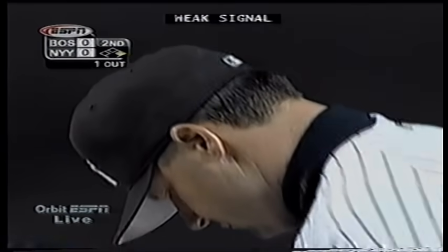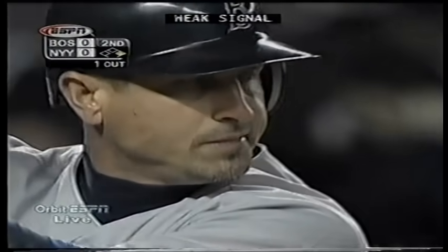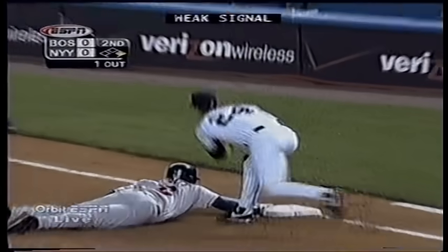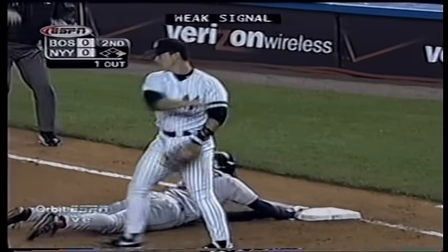Tino Martinez on the bag at first with Everett. Stanley, dangerous home run hitter, got 9 home runs so far this year, but only hitting .236. He's out. Clemens has picked him off.